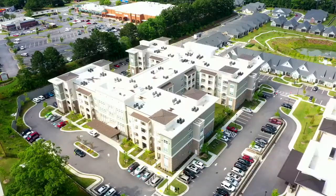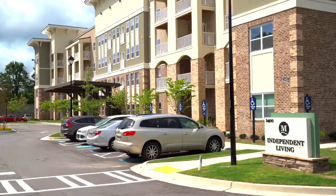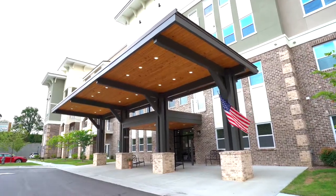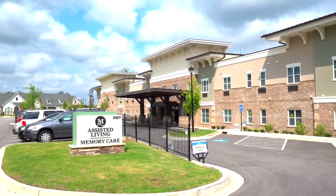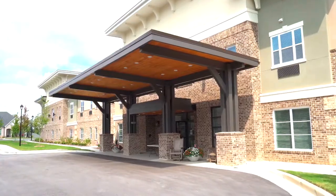Welcome to the Mansions of Gwinnett Park, a 22-acre, all-inclusive senior living community featuring independent living apartments, cottages, villas, and a 92-room assisted living and memory care building.